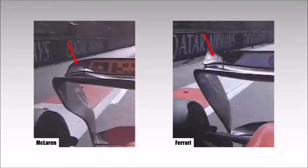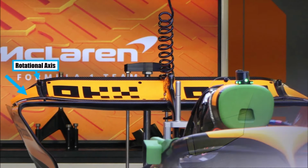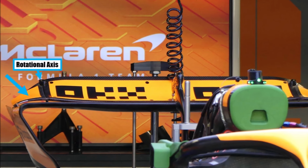But the real trick happens above that. If we take a look at the rack boxes of the rear wing assembly, we know that there are flexibility tests for beam wing, end plate, main plane and flap. But there are no flexibility tests for the orange rack box. And this is what they call rear wing tip. It's effectively the fixed part of the flap which holds the rotational axis.